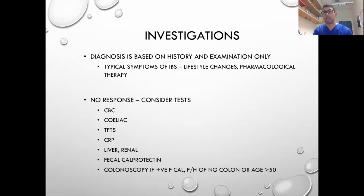a bit more. Celiac screen and thyroid function tests are important. C-reactive protein might help. The problem with the blood inflammatory markers like CRP and ESR is that they are non-specific. So you can have a high CRP in a patient with IBS, and you can have a normal CRP in somebody who has got inflammatory bowel disease. So it's not a test I particularly like, but we do recommend it.